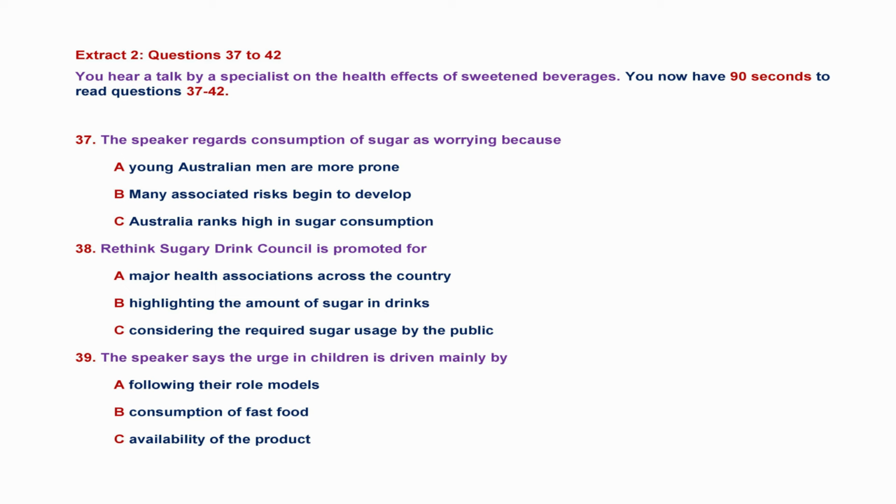For children, we're looking at the availability for children. So, for example, how available it is at home, if it's in the fridge, if it's available. And we're also looking at schools as well. Now, a lot of schools have vending machines with soft drinks in them, for example. Another factor is advertising and marketing. Now, a lot of the marketing could be targeted for children in particular. So it could be entertainment or sporting events.